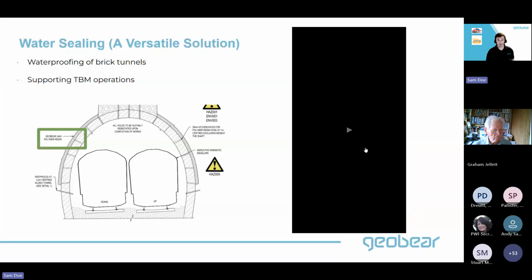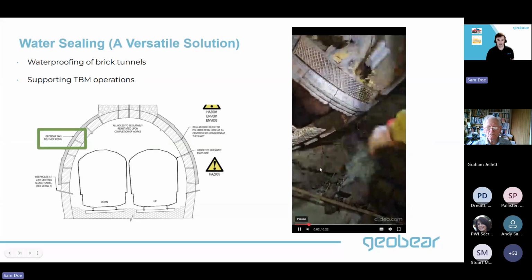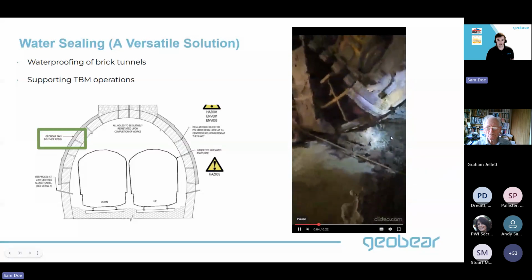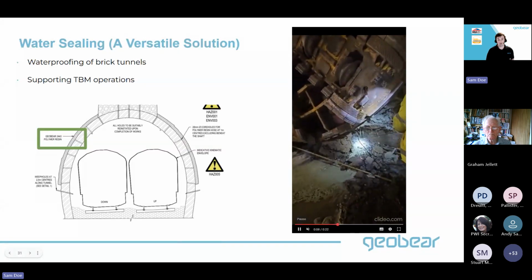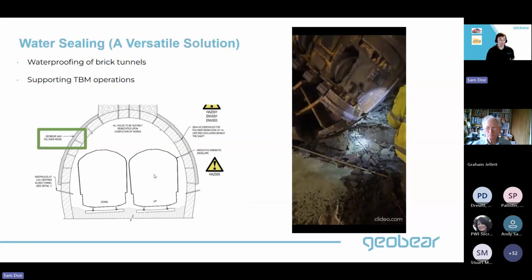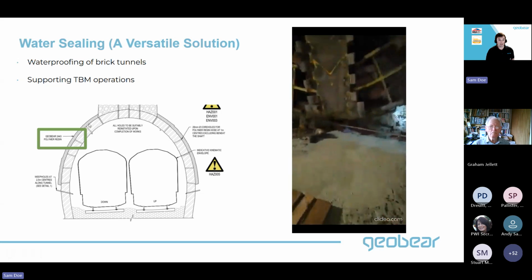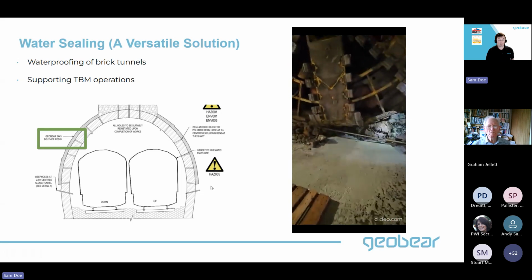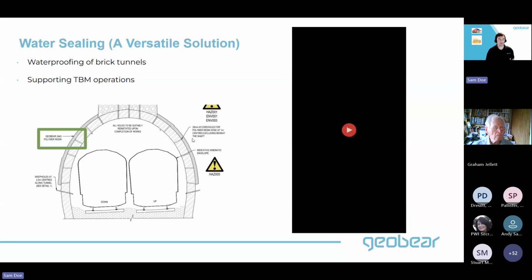So the leak was occurring in this location here and underneath the machine here, and our injection tube is inserted in that location, and in both places the leaking stopped. And we've also used our geopolymer to line brick tunnels to reduce the amount of water coming through brick tunnels.